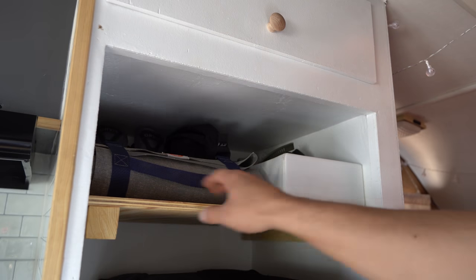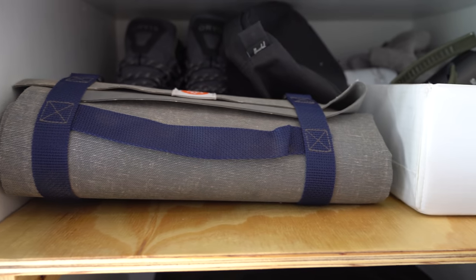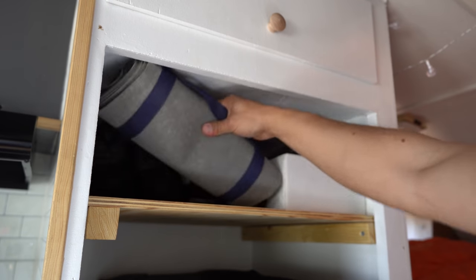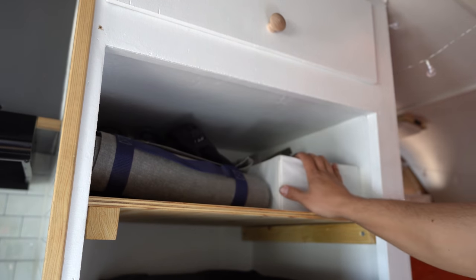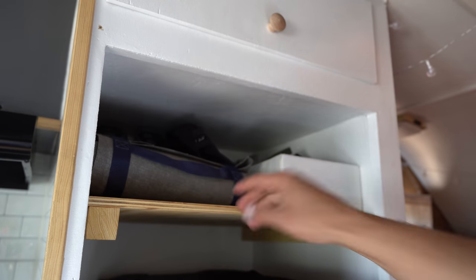Up here, I also built this little shelf just to have extra storage because I didn't want to have this huge space go unused. And up here, I just store a yoga mat, my fly fishing boots, toiletries, socks and underwear, all that kind of stuff. So it's really nice to have this extra bit of storage here.